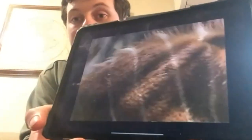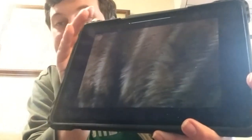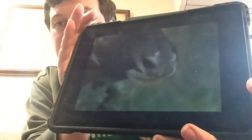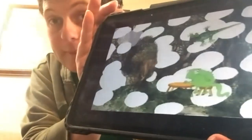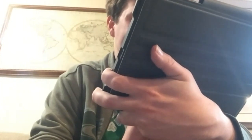Another animal with striped disguise is the bongo antelope. When the bongo antelope stands in the dappled light of the forest, it's got the perfect camouflage. You know what they say. Now you see me, now you don't. Is that what they say?